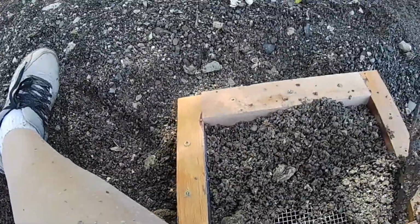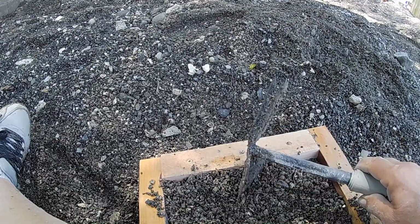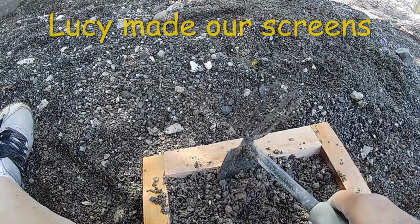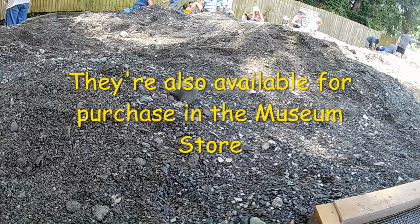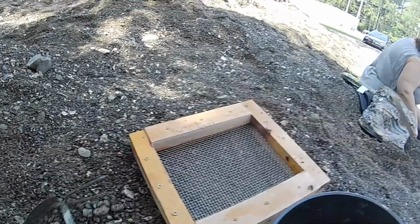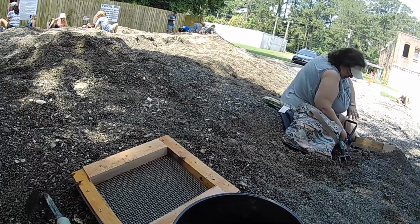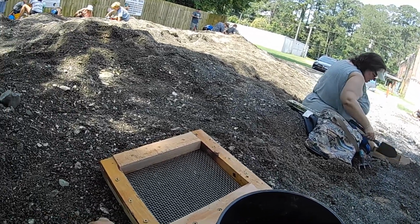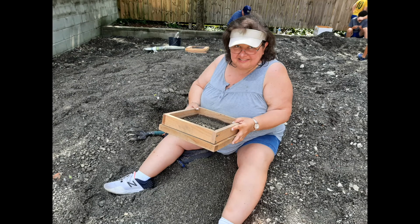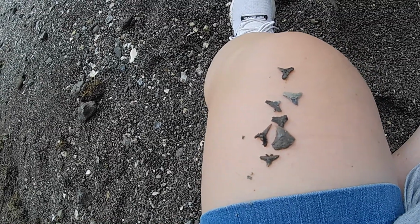I'm not having much luck with the screen, because I think everything is a little too wet for that. I probably just don't have enough patience for the screening thing, because that's what Lucy's been doing. She's been buying a bunch of them. Yeah, I got a lot of them. Nothing big though, a little one. Yeah, they're either teeth or just triangle-shaped rocks.